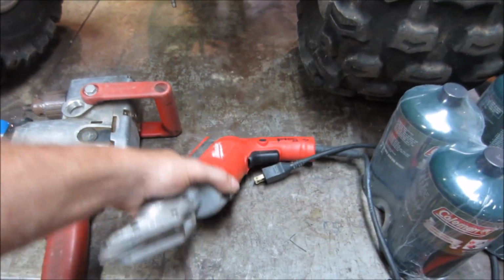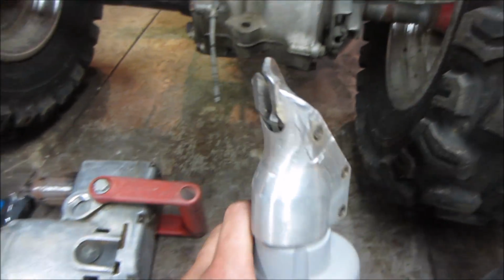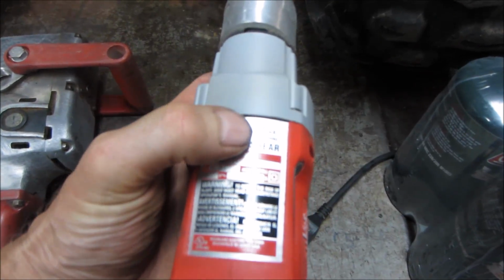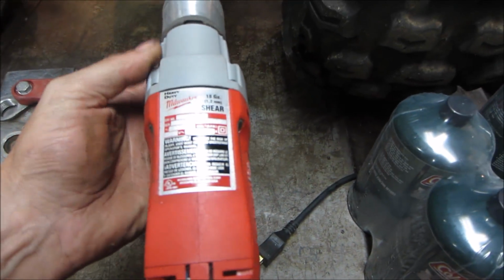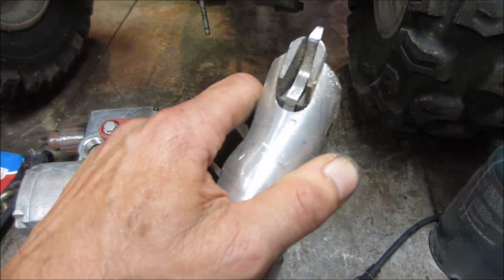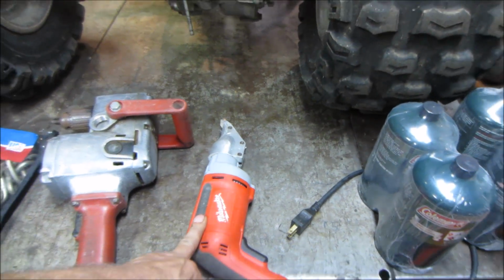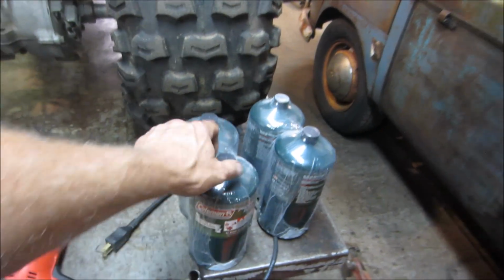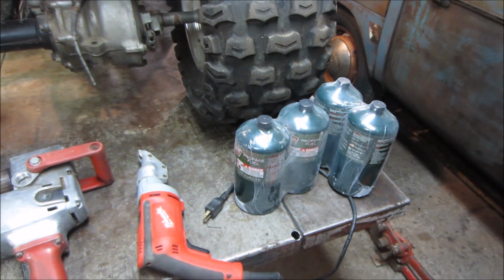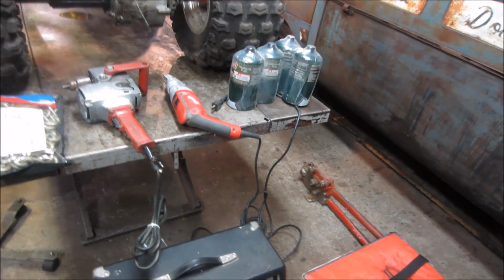Then I grabbed this electric shear, and it is good. I believe it's an 18 gauge. It's Milwaukee, yeah, 18 gauge right there. So I grabbed that for sheet metal work. It looks like the blade is decent, and it doesn't look like it has had all that much use. That was 15. Set of propane tanks. They were $5 for the set of 4, so I grabbed them because I use them either at the cabin or just with the hand torches around here.